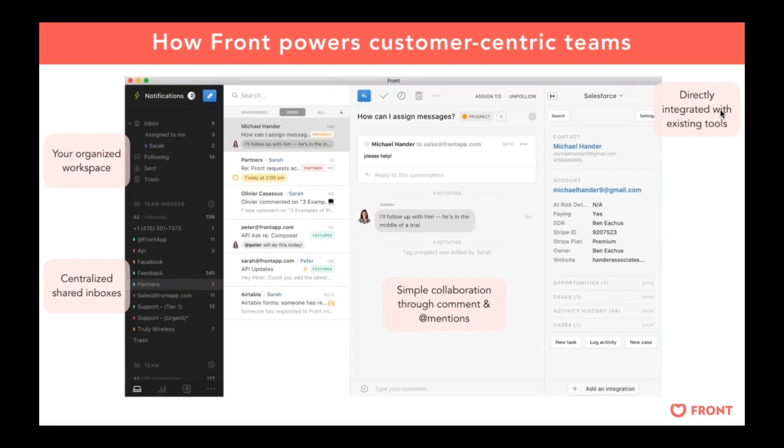So just to recap on Front, I know we've talked a lot about Front over the course of the webinar, but I wanted to close with another screenshot of the platform. Empowering customer-centric teams is definitely something that we are very passionate about, and it's something that you'll see infused in the product and in the features that we are launching in the platform. We've built your inbox, but better.